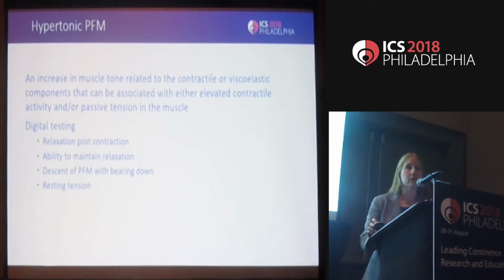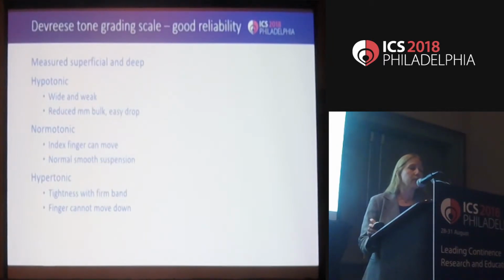Hypertonic pelvic floor muscle, of course, is an increased tone, and that can be digitally noticed by the ability to relax after a contraction, the ability to maintain a contraction as you move your finger through the vagina or rectum, their descent of the pelvic floor muscle during a bearing down, and, of course, resting tension. DeVries has a tone grading scale with good reliability, which just basically has three choices.